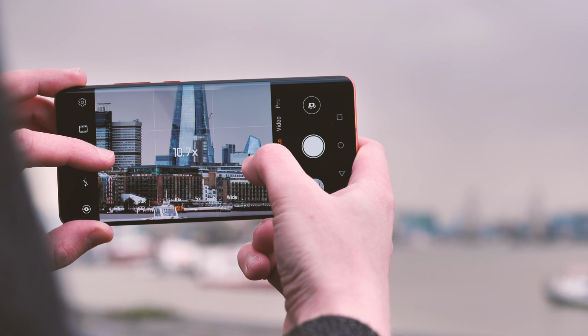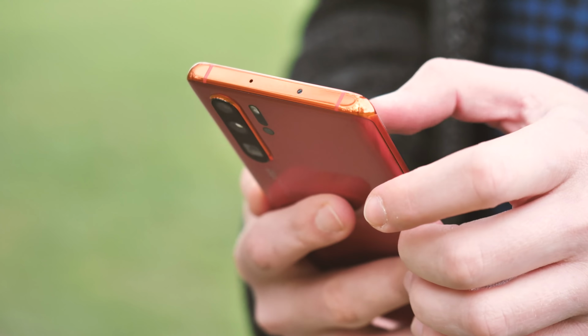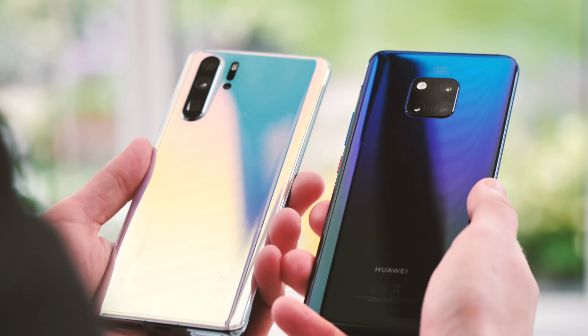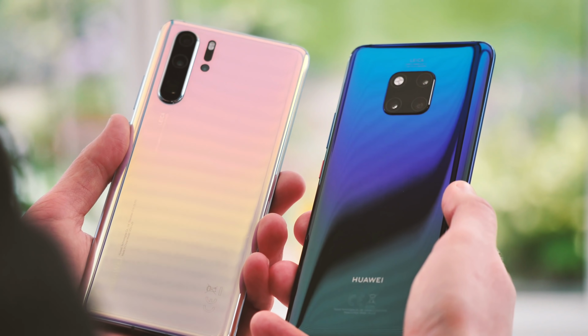But before we dig into what makes the P30 Pro special as a camera, let's talk about how it fares as a phone. If you've seen our Mate 20 Pro coverage, you'll have a good grounding of what to expect here. Nevertheless, the P30 Pro is a lot more than just a tweaked version of that handset.